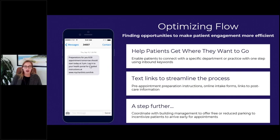And then of course there's other use cases, and these are the ones that I think are really exciting because they require more creativity, but then there's mutual benefit for the stakeholders that collaborate. And I'm talking about when you get cooperation from adjacent logistical partners to that patient journey, to the hospital itself, let's say like a pharmacy or a building management type of cooperation where you can then offer incentives or just make the whole process more efficient.